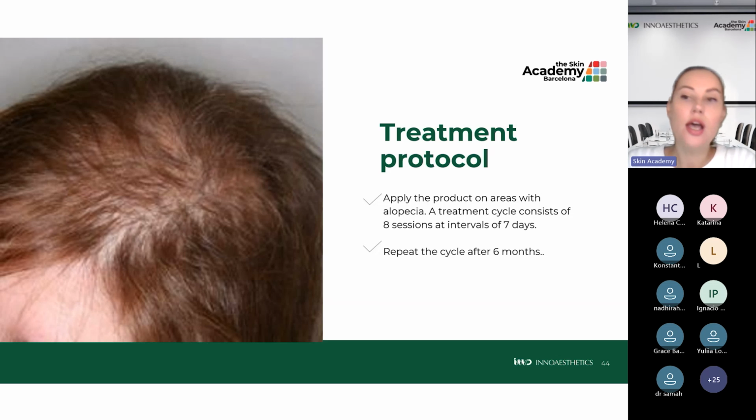These are very popular products, especially in the Gulf countries. I also saw a lot of doctors with really great experience of using these products. That's why if you still didn't add them to your portfolio, I really recommend it to you.